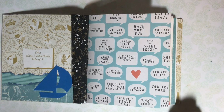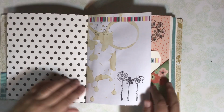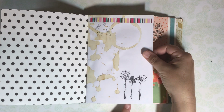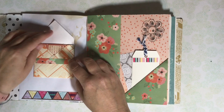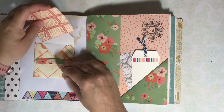This is the little golden book that I altered. It took me 3 or 4 hours to do all the work, but I just followed the directions in the videos. Again, I'll link to those down below. And I really had fun creating this. There's lots of pockets and hidden places to add journaling or photos.